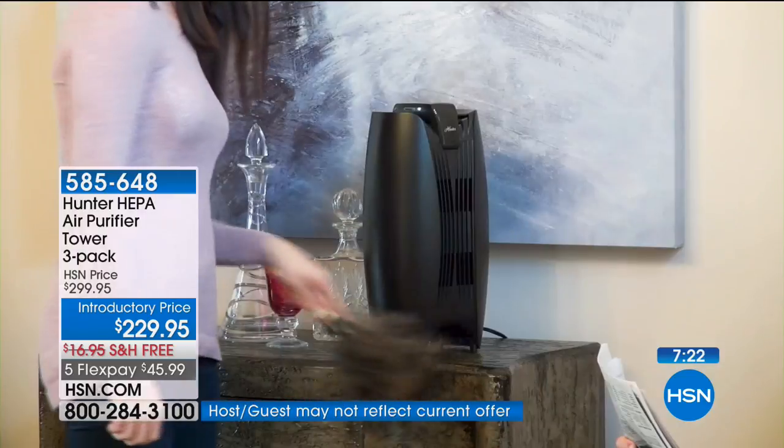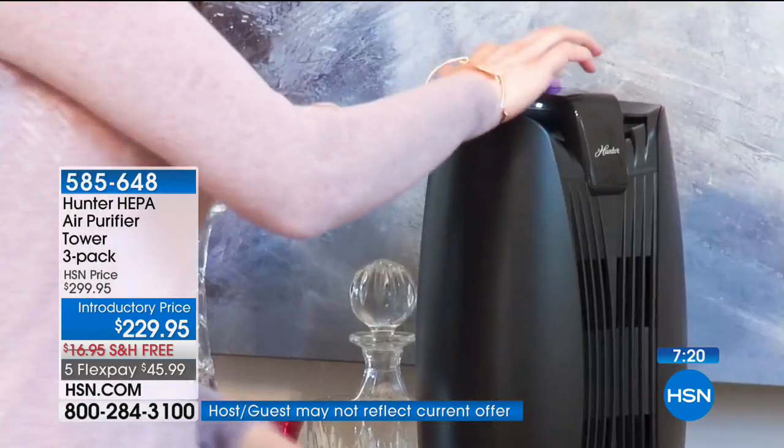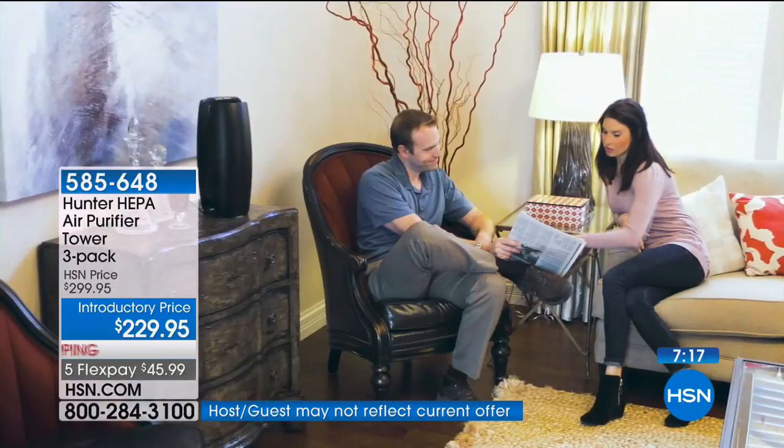I mean, this could go right next to a bedside table. This could go right next to a sofa. Nobody needs to be the wiser that it's running. Think about the bedrooms where the guests come to visit, where the in-laws come to visit, where the grandchildren come to visit. That doesn't really get cleaned as often as it should. Let Hunter literally do the scrubbing for you.